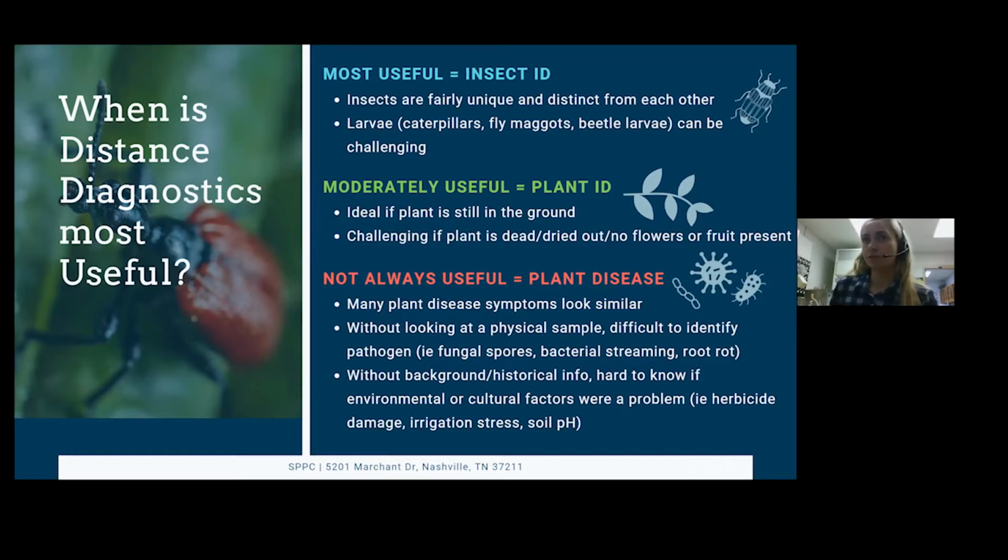unless I have a physical sample of those. If you're needing the ID of a plant, especially weeds, those pictures of those are best if the plant is still in the ground. It's really hard to ID a plant if it's dried out, if it's dead, if there's no flowers or fruit on the plant.